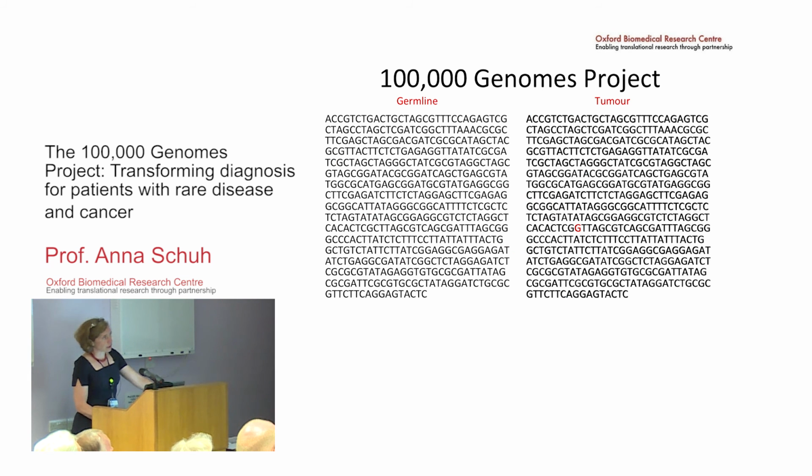And then what we're going to do is take the germline sample with all your germline variants, from the saliva primarily, or from a peripheral blood sample, depending on which tumor it is, and then we will look for one single mutation in all these different base pairs. We'll bioinformatically subtract one sequence from the other to make it a bit easier.